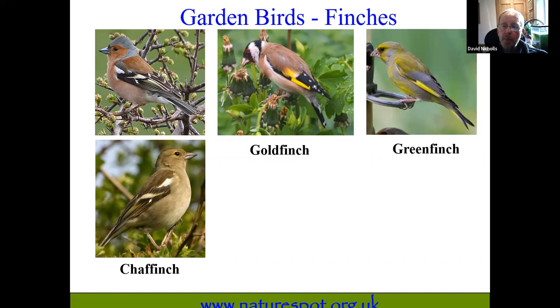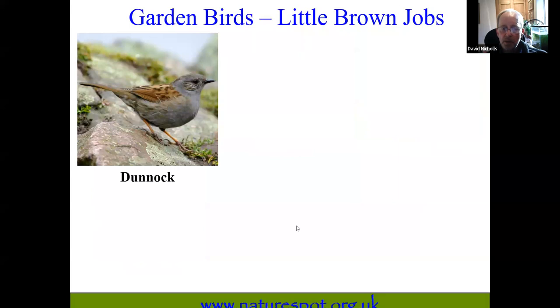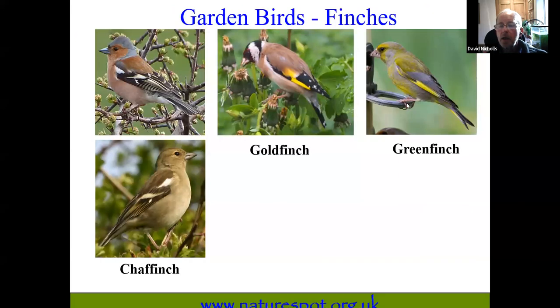And the third main species that you're likely to get is the greenfinch. This time, this bright green bird. The female is a bit of a duller version. Sorry, I'll just go back. It's not quite as bright orange, but it's basically the same pattern. Again, a really big vise-like beak here.